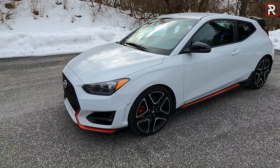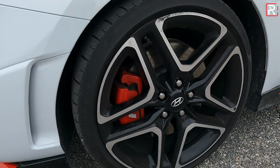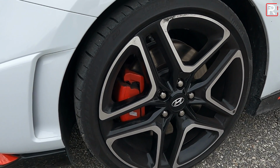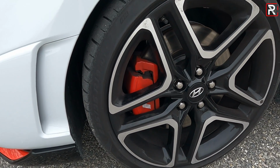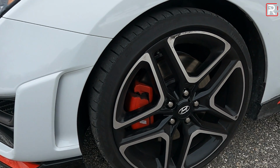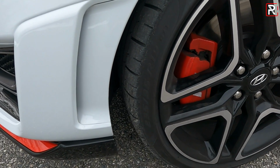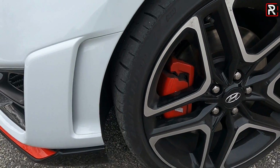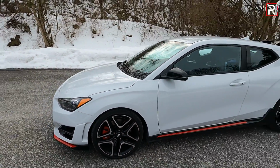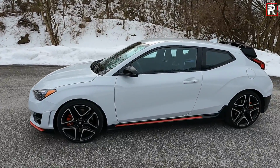Now, because the performance package is now standard this year, you got these standard 19-inch wheels with bigger, higher performance brakes. They aren't a Brembo specific brake, but you can see that they are painted red with an N logo stamped on the caliper. You get Pirelli P Zero summer performance tires, which aren't the best tire choice right now because it's 35 degrees outside, but you can see here they're wrapped in 35 width tires, and you get that limited slip differential. Now, on this side of the vehicle, you can see the Veloster N is a 2-door. You can very much tell it's a 2-door.